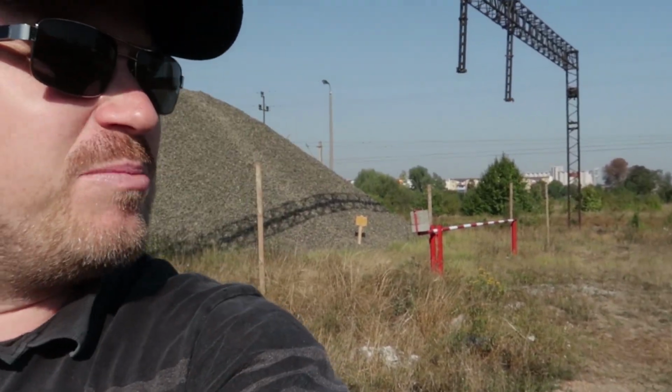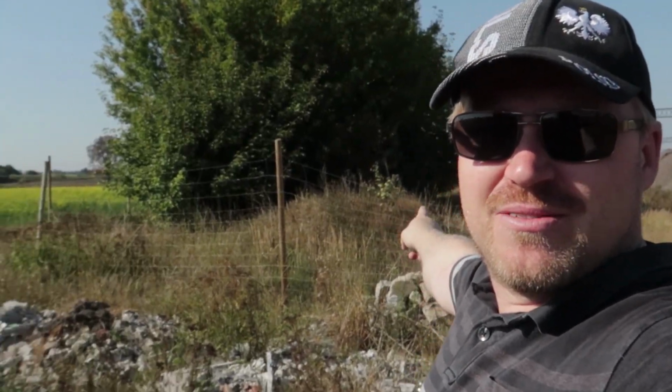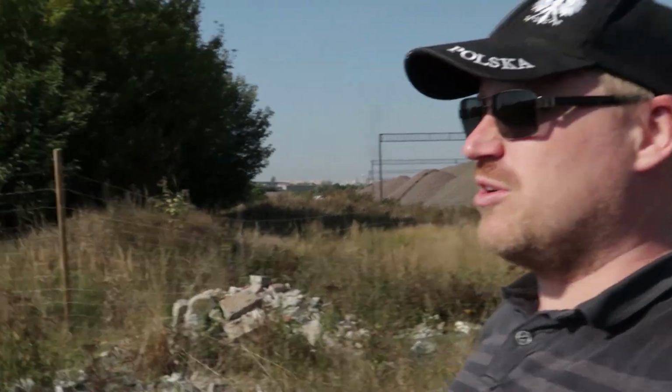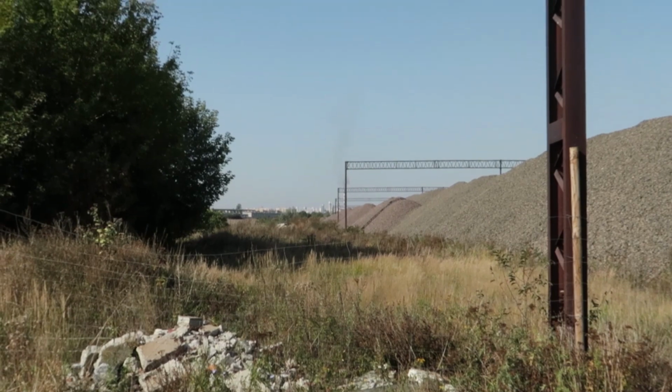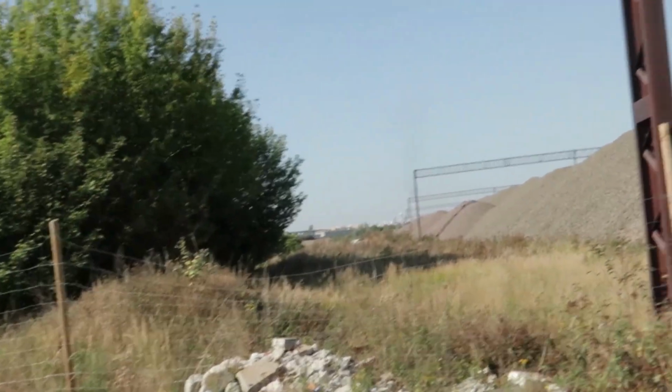This is the old abandoned railway line. Used to go to Elblong. There's a new railway line behind us. All these rocks they use to build the railway. And in the background there is Marburg, and the sugar factory is going hard at the moment. So I think it's time to turn around. Someone needs to go to the toilet. Me too. Yeah, me too.